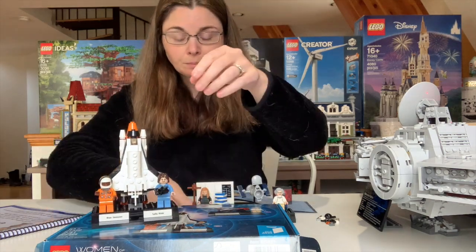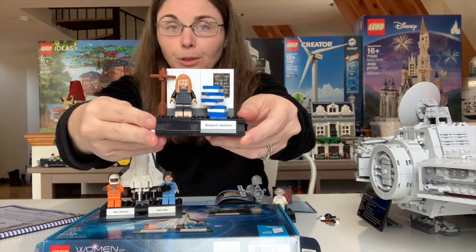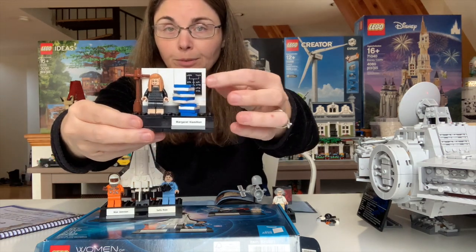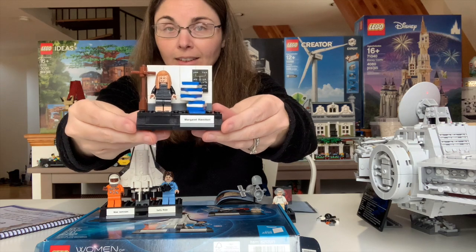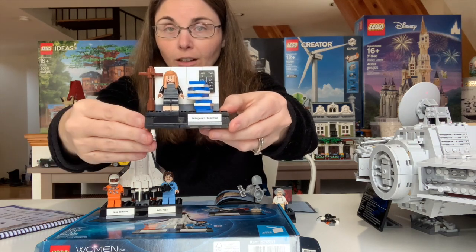And then got Margaret Hamilton over here. Remember, she is a computer programmer, software engineer, and this is a nice printed tile here. You know, like a stack of books and papers. Again, her printed tile. And it's really a great representation of her. The minifigures on these three are also great.